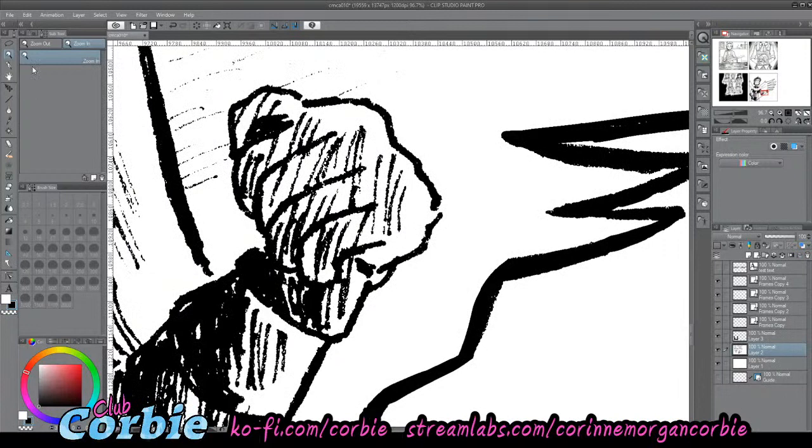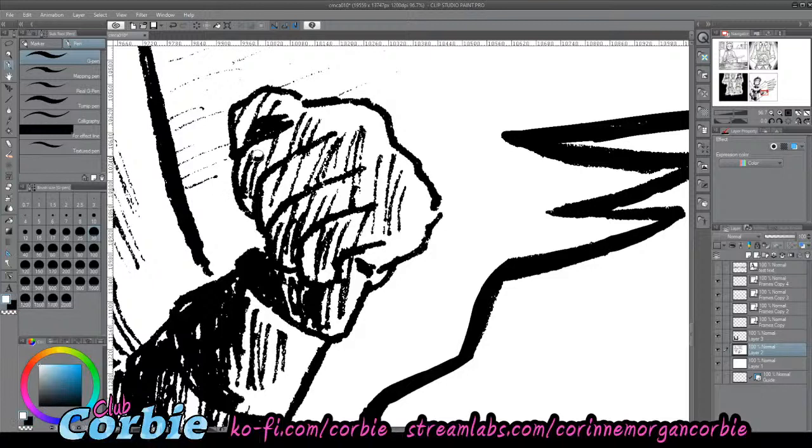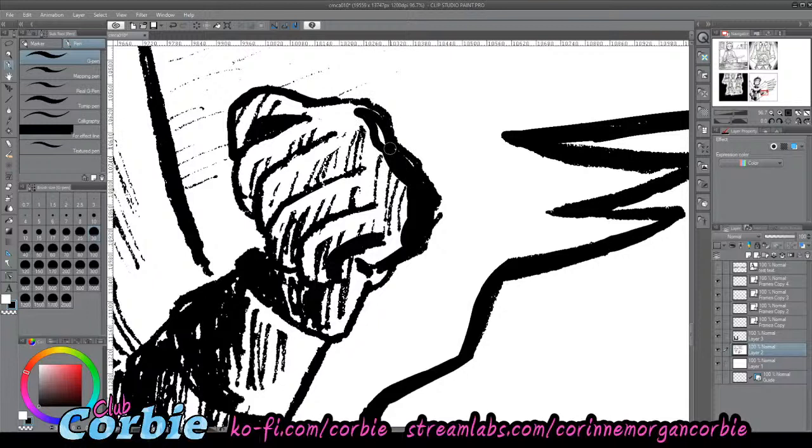This one kind of has a different problem, which is I don't feel like it's very clear and could use a bit more white and highlights just to look a little bit better. Just generally a better contrast between the light and dark areas.